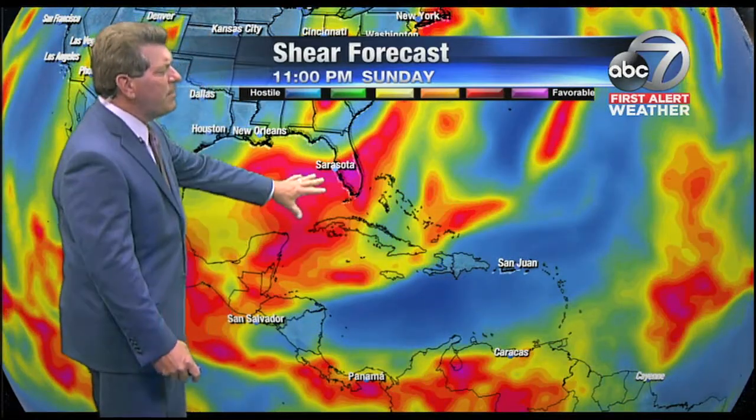Now, in the tropics, all is quiet, unusually quiet, and this blue area you see right there, that's a hostile environment all throughout the Caribbean, and that's a good sign, not just for the next few days, but for the future into August and September, too. Whenever you have strong easterly trade winds here in the Caribbean, the hurricane production goes down. On top of that, there's another large plume of African dust coming off the coast there, which will also suppress storms.